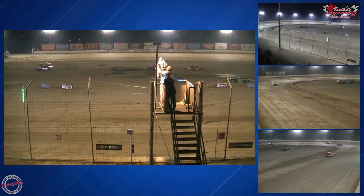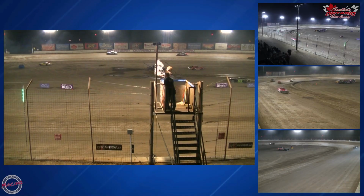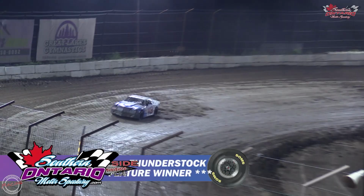What a move by Steve Shaw to try and make it work there all the way down to the bottom, throwing everything he had at Bailey. Coming down to the wire, can't make it stick. Got to give him props for holding off. He definitely could have got into the side of Bailey, held it down low, and that will give the feature win to the 49 car of Dave Bailey. Heck of a run from the 49 car.